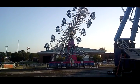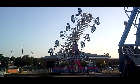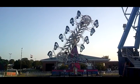That's called the Zipper. Looks like a cool ride.